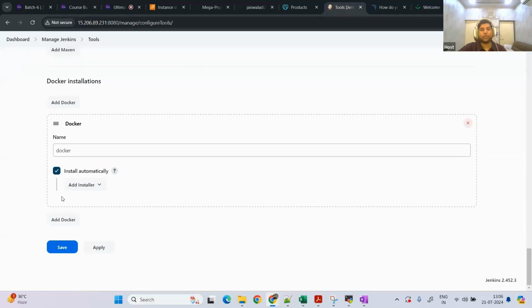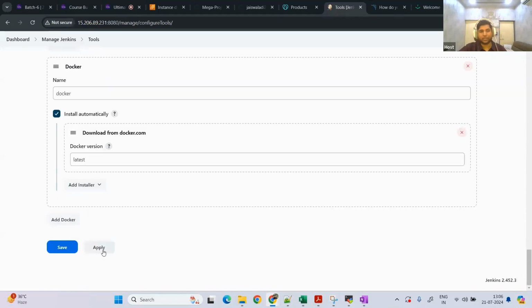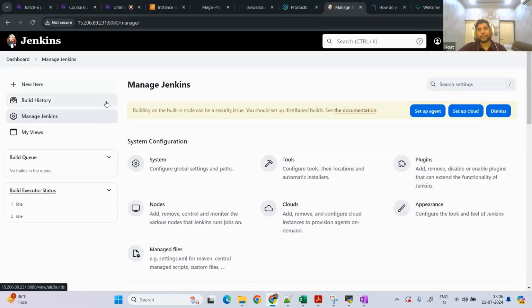See, whatever tool you want to configure, always go with install automatically, because when you install the plugin, you get multiple options from here. And this is the option that we are going to choose, and we are going to set up the latest version. Click on apply. Now the tools have been configured, right? Now we can start writing the pipeline.